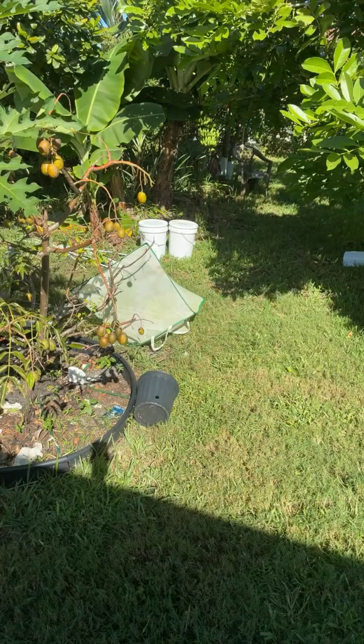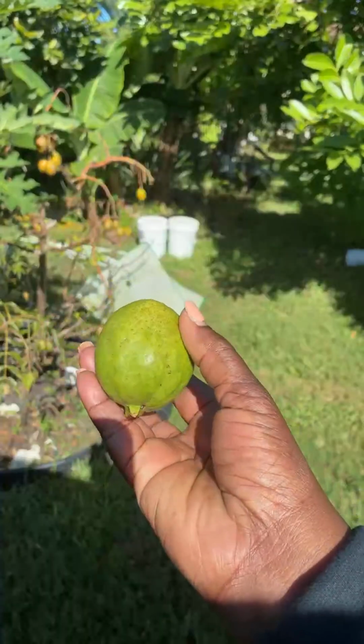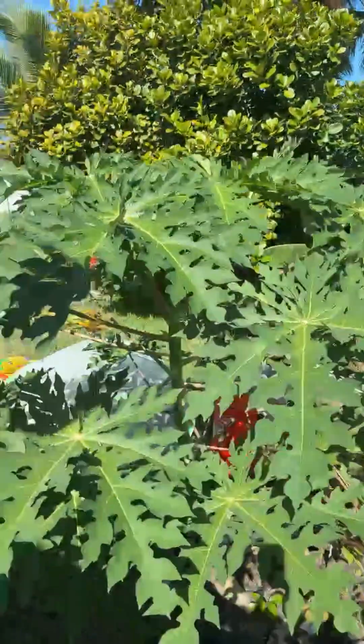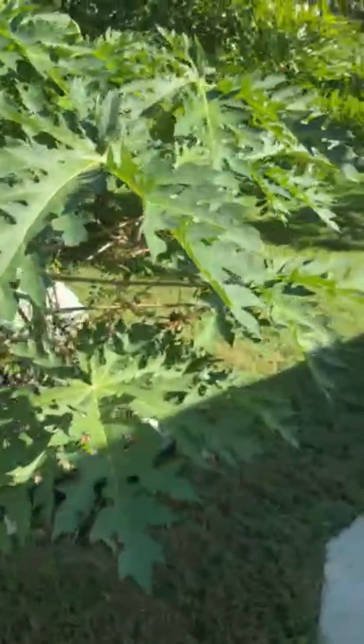It's in the bottom of this container. Here it is. Here's the guava. You see, this papaya tree just decided to plant itself in there. So we're just going to leave it there and let it do its thing. Yeah, it's going to get very tall. Hopefully we'll get a lot of fruits.